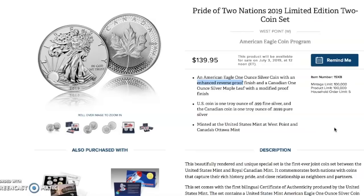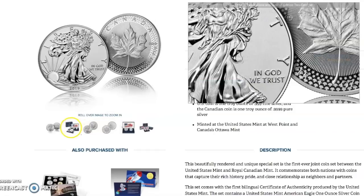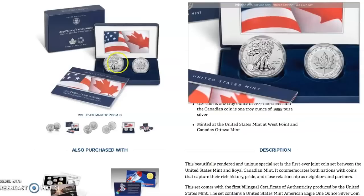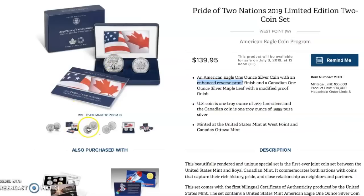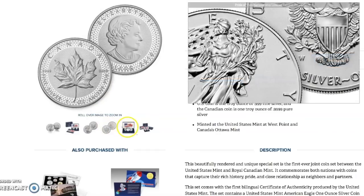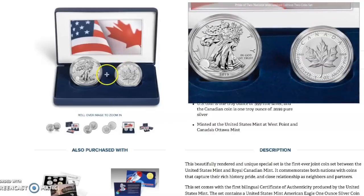Let's see, U.S. coin is 1 troy ounce, West Point, Canada's is minted in Ottawa Mint. The limit is 100,000 total, and the household order limit is 5, although I would expect that the household order limit, if they do not sell out, will be lifted after a couple days. So there we go. Will they run out as they have been doing, you know, even before they hit the limit? Possibly. They seem to be running out of quite a few things lately.